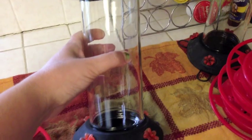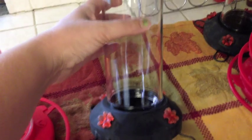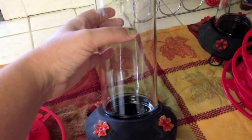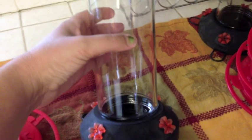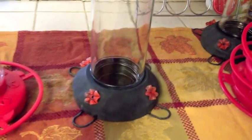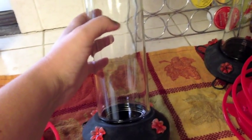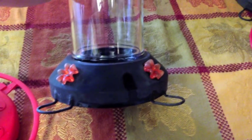The reason why is because it really does take a lot of manpower to untwist this away from the base, because remember, as I said, when the sugar water dries, it gets really super sticky, and so it kind of serves as a glue, per se, when you are trying to twist the cylinder off of the base. So it really takes a lot of twisting power to get that off. So just be careful. There are some really pretty ones out on the market, but I'm always afraid of this glass base.